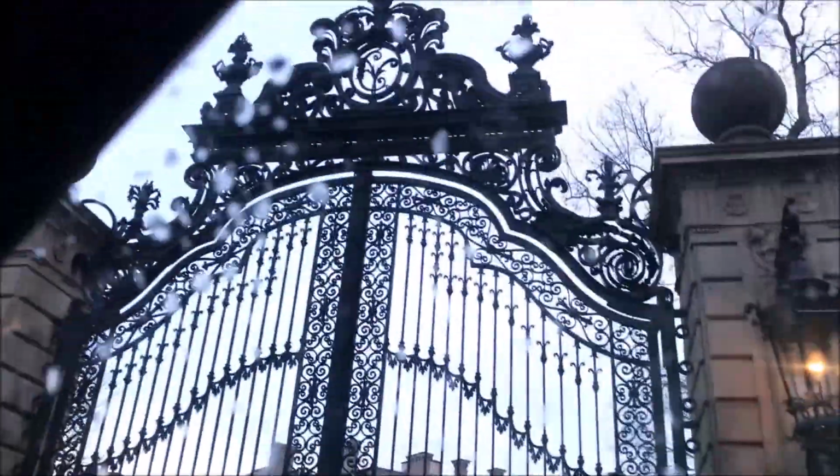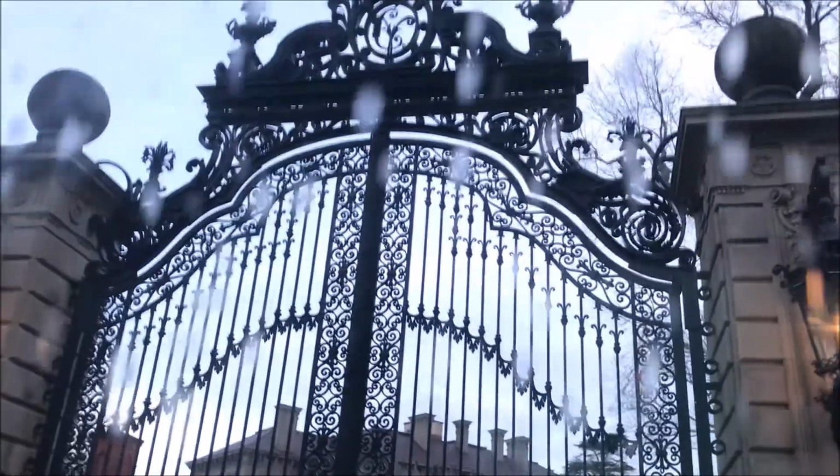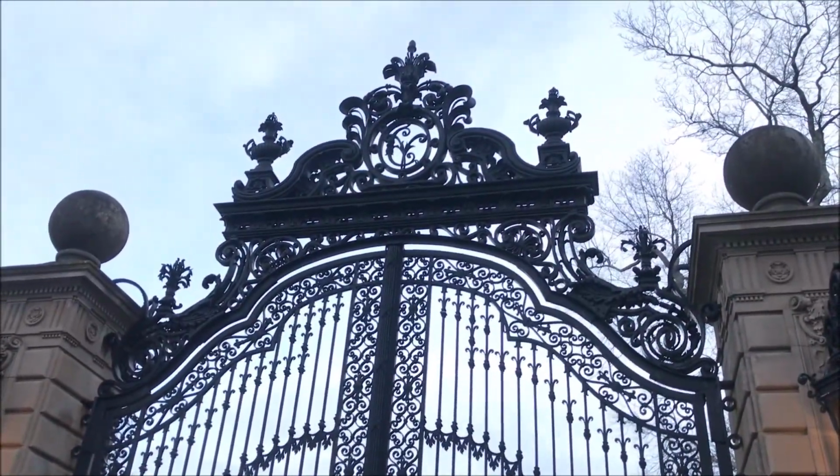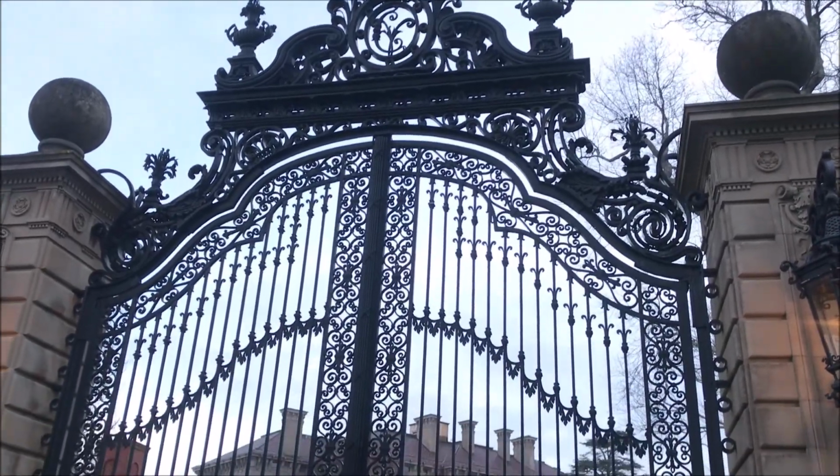These gates are very cool. Yeah, you see the monogram at the top of the gate? You see the CV? It stands for Cornelius Vanderbilt. Oh, I see it. I didn't know that. That's quite majestic. Spooky.